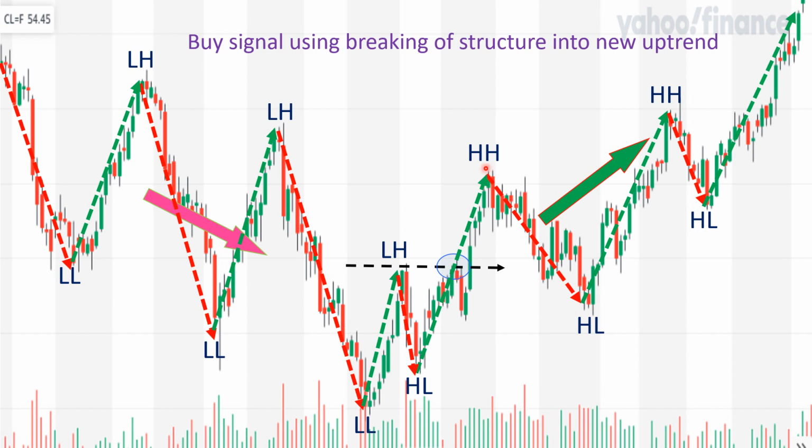So here the price is not going to make a lower swing high anymore, because it's higher than here. So it makes a higher swing high, and then the pullback makes a higher swing low, and again a higher swing high, higher swing low, higher swing high. That's the characteristic of a strong uptrend. Now, in order to enter the trade, as soon as the price continues and passes this horizontal line, or lower swing high, you can enter the trade right here at the center of the circle, and put your stop loss 1 or 2 ATR below the higher swing low. So this is how you enter the trade using breakout structure into new uptrend.